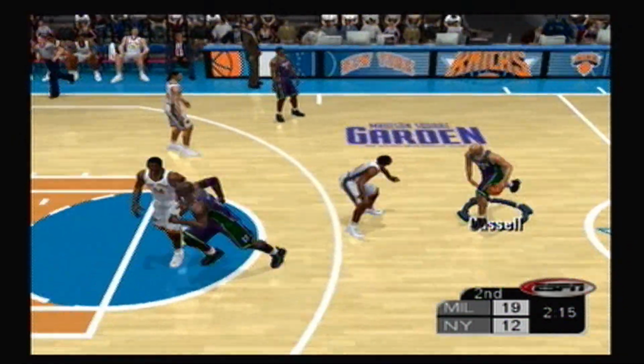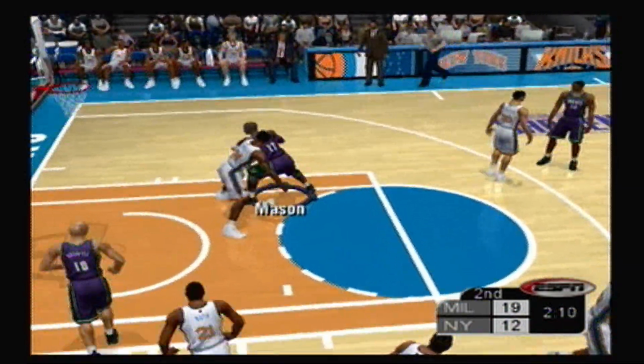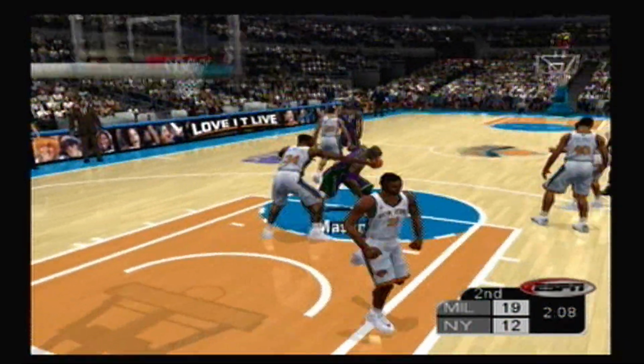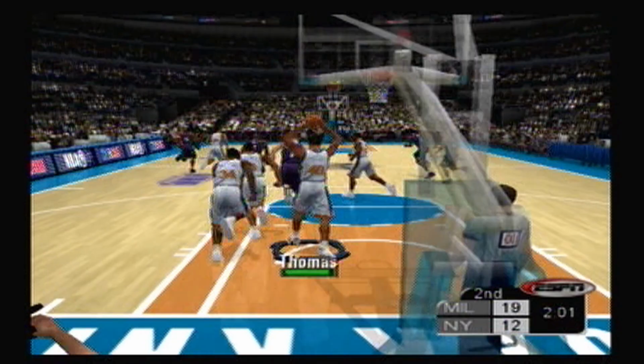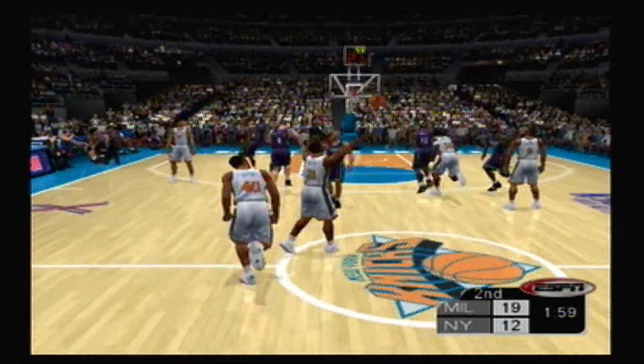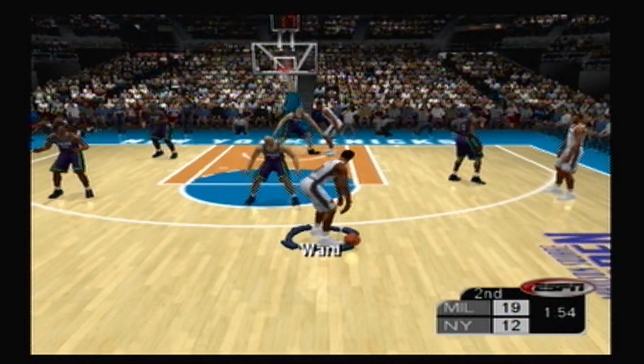The Bucks work it up court. They're shooting 66% from the arc. They work it in. Inside. Mason shoots. Can't sink the well-defended shot. Mason met his match on defense. Hopefully, he learned something here. Just over 2 minutes here in the second quarter.